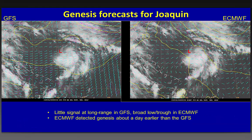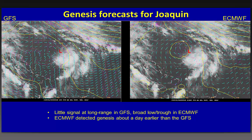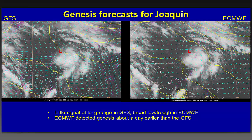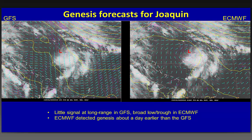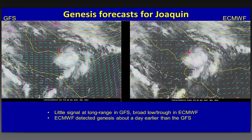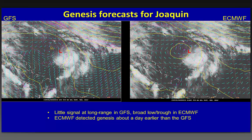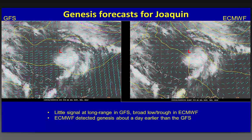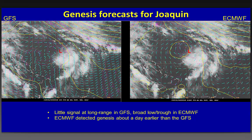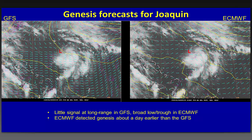So switching to genesis forecast, another one of our challenges. Here are the side-by-side comparisons of a seven-day loop every 12 hours, focusing on the time of genesis. So what each model, the GFS and the European, is forecasting. You see right off the bat, the European is forecasting a more cyclonic circulation and shows genesis roughly a day earlier than the GFS, which eventually does show genesis, kind of right at the last minute. This was a big problem this year.